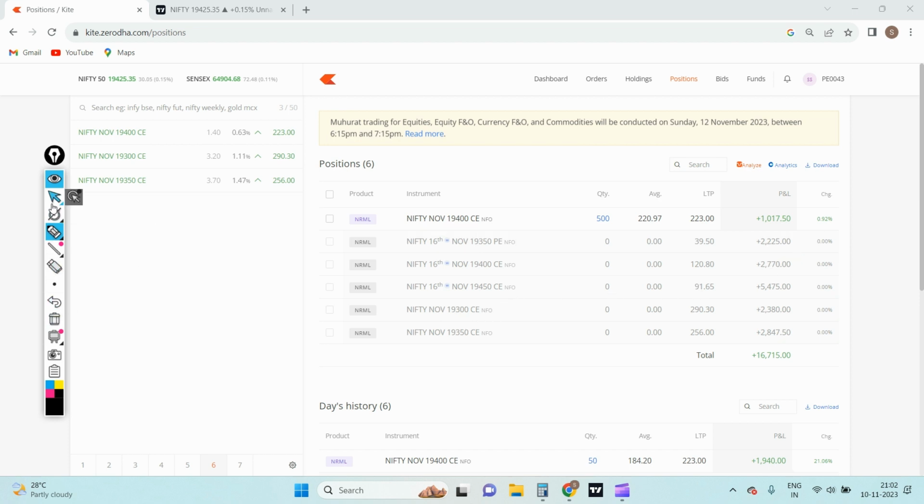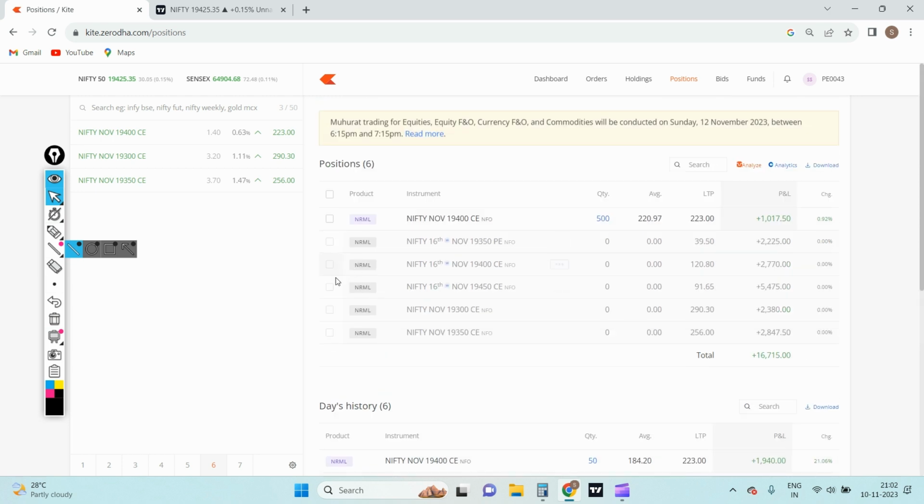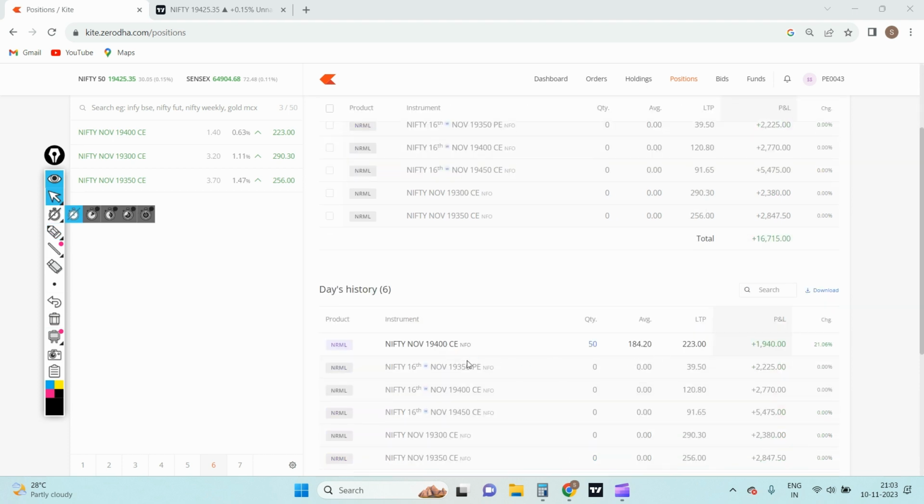And in the second trade, where I took the 19,300 monthly call, I gained around 23 points with the two lots. Coming to the other trade, where I still have the 19,400 call for the monthly expiry, yesterday I had around 450 quantities. I added only one lot today at a price of, if you see over here, 19,400. I bought it at 184 rupees.